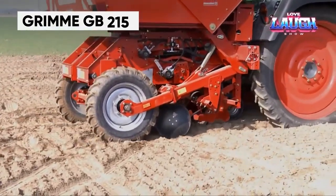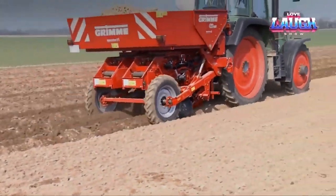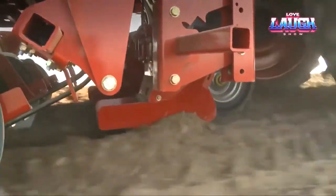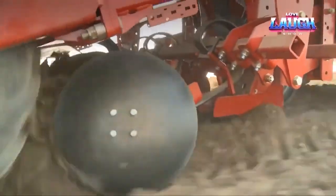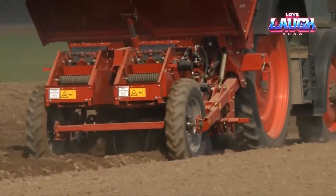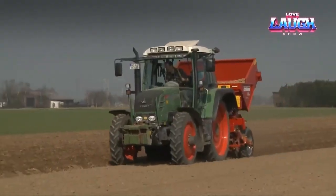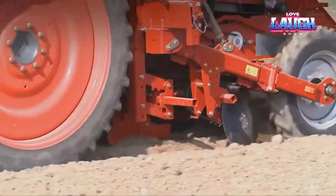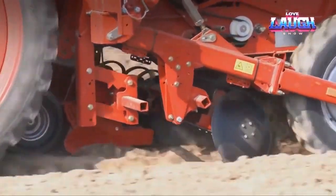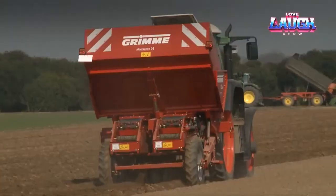Last but not least, we have the Grimm GB215 Potato Belt Planter, a powerhouse of precision and performance. With its innovative belt planting system, it offers unparalleled accuracy and efficiency, ensuring optimal spacing and depth control for every seed potato. The GB215 is designed for versatility, with adjustable settings that allow farmers to customize planting configurations to suit specific field conditions and crop varieties.